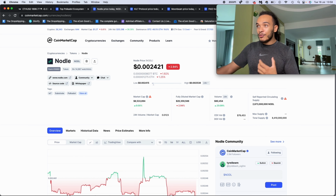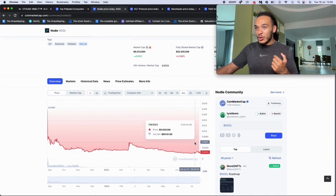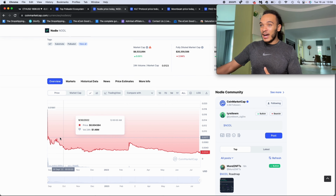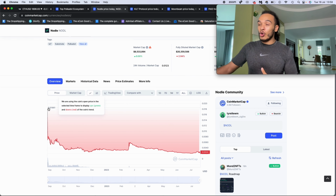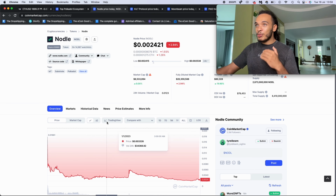So the first project that I have got in the locker and I've selected is Noodle Network. Now you can see Noodle Network is at 0.00024, right? And the highest it's been is all the way up here at 0.18, which is when it first initially launched. So there is a lot of potential gains to be made from this.